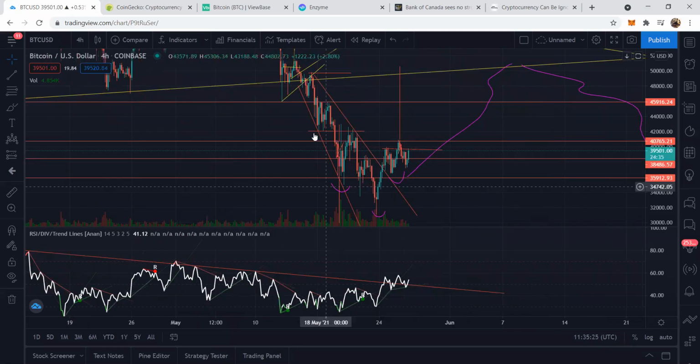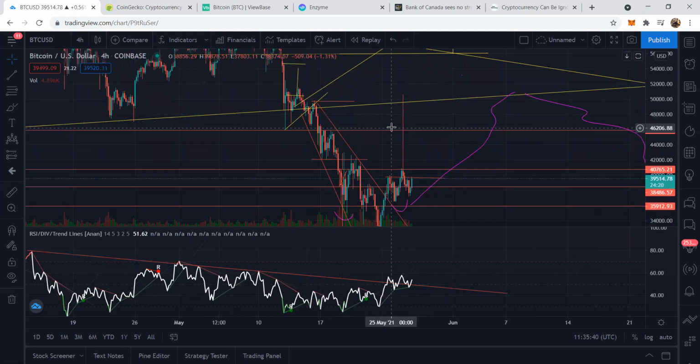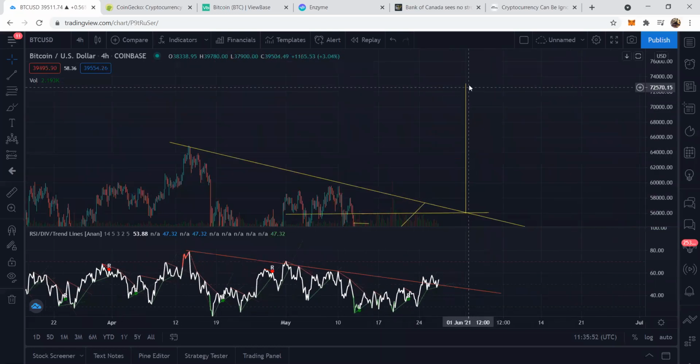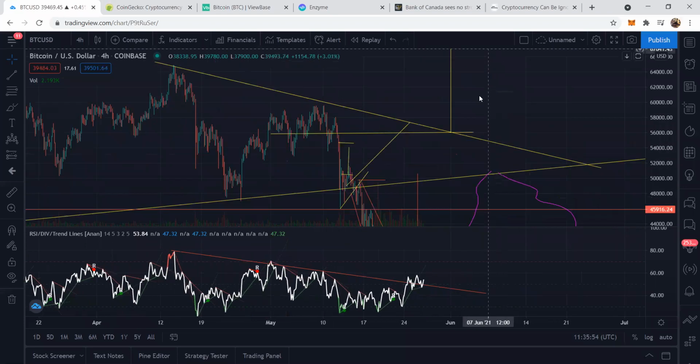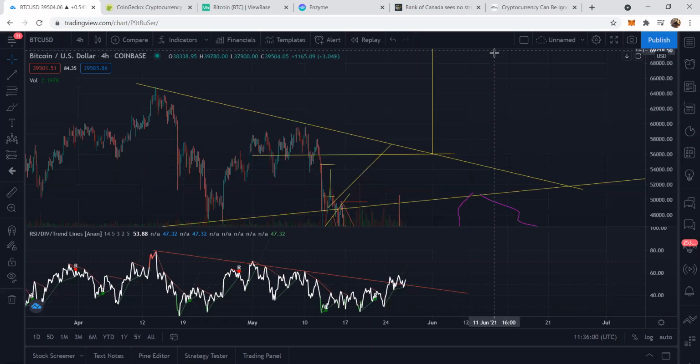Things I would watch out for is when I did the targets from here to here, we could possibly get rejected just below the 50K. I mean, the 50K is a support and resistance. So if we do get above it, then we're going to be inside this range, and that could go on until the 24th of June. Or we could just completely shatter it and then keep going for new highs, which are to 72,000. That's if we come into this pattern, we break this pattern, and then we go here.